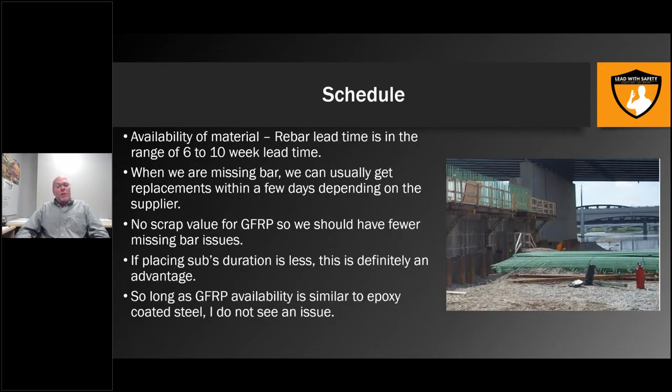So scheduled availability of material, like I said, it's 6 to 10 weeks time. Getting a replacement bar: a lot of times rebar itself will disappear on us from either people scrapping or misplacing it on the job site. With the steel suppliers, we can typically get bars replaced within 2 or 3 days if we have a decent relationship with them. It's a lot easier to get a replacement bar than to place full orders. They do work with us on that. So that would be one issue to work with the fiber suppliers on.